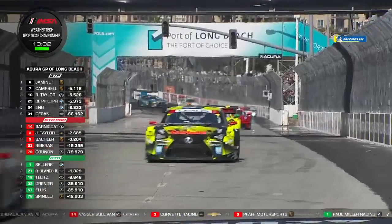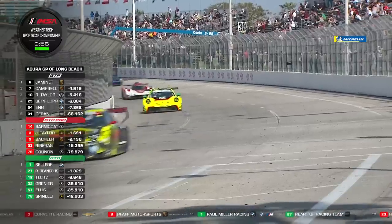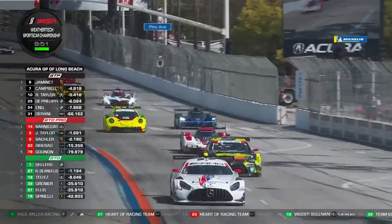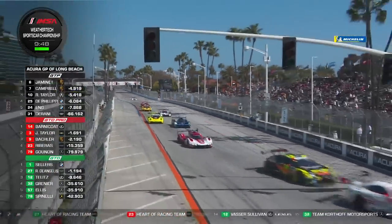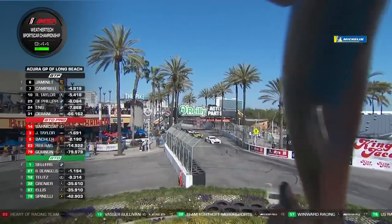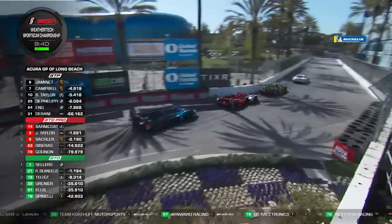I'm just wondering if the number 10 took tyres at the pit stop and whether that is an issue at the moment. And by the way, Philippe Eng is not that far away now. We might have a four-car battle in the last 10 minutes here, Jeremy, for the last two spots on the podium. Great stuff. Tremendous race this is developing into now.